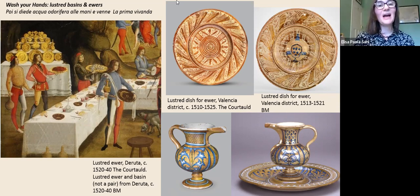On the left-hand side of the screen, there's the credenza and the metalwork beautifully displayed on a tiered piece of furniture, which infallibly is depicted in metal and very rarely in ceramics.